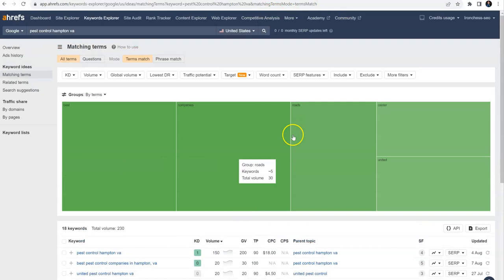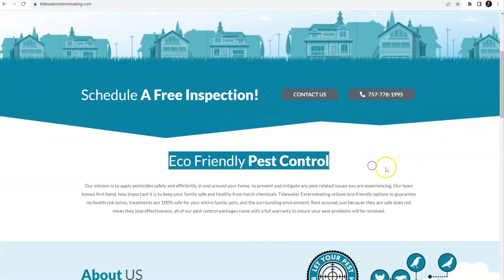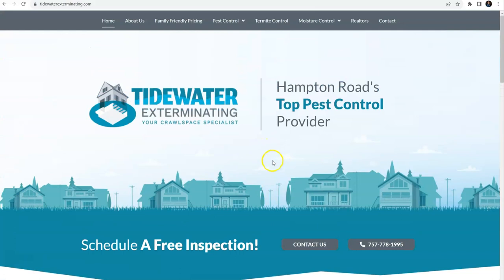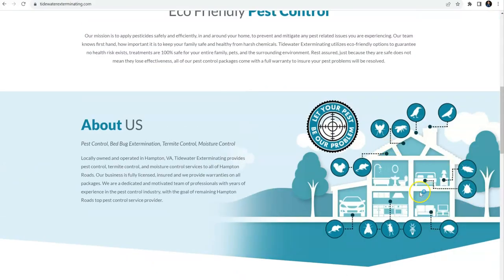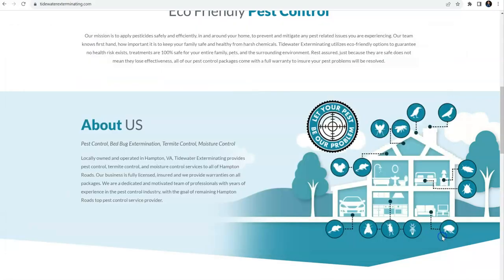If I wanted to rank for a keyword like pest control, Hampton, VA, I would come over to my website and have that keyword in my header. I would have it down here in the content, the exact match keyword, exactly the way Google users are typing it in. I would have that exact match keyword in my headers, in my content, and I would even save my images as keywords, because of course Google cannot see your images, but they can see what's behind them. So you're making the content that way to basically manipulate the algorithm and let them know that you're doing those services.